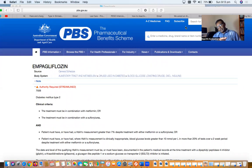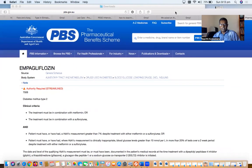Then we go to the other type of authority, where you have to call the PBS and get the approval. The example I usually take here is one of the antibiotics.